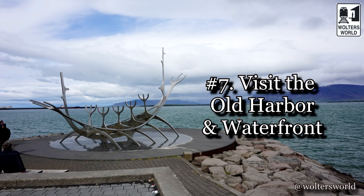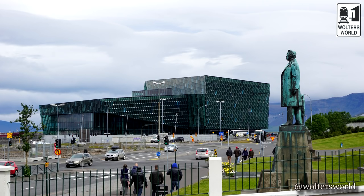Now, the 7th thing you should do when you come here is head to the old harbor and walk along the waterfront. Yes, you'll see the statue of kind of like the bones of an old Viking vessel, but you go on there, you see the Harpa, which is the new opera house here that's really cool to check out. Like all Scandinavian Nordic cities, they all have to have the new modern art opera house on the waterfront. It's cool to see, but the old harbor is neat to go to, because when you go there, you feel like, wow, I've kind of stepped back in time. But also, that's where you go take your tours of going to see the whales and these kind of things. And it's really kind of a nice thing to do when you are here.